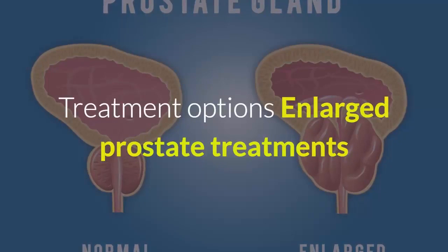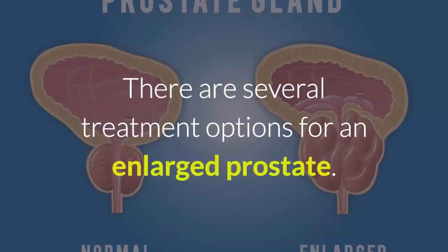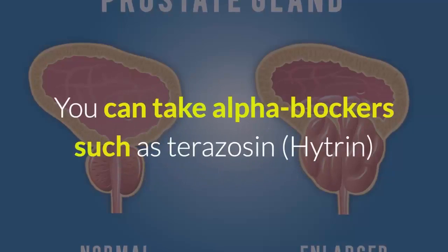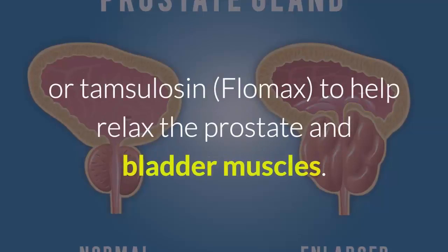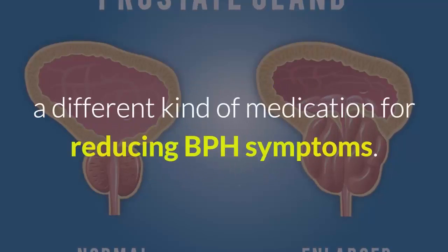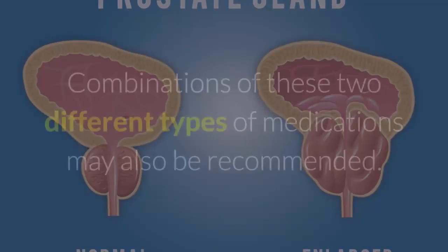Treatment options. Enlarged prostate treatments. There are several treatment options for an enlarged prostate. You can take alpha blockers such as terazosin, Hytrin, or tamsulosin, Flomax, to help relax the prostate and bladder muscles. You can also take dutasteride, Avodart, or finasteride, Proscar, a different kind of medication for reducing BPH symptoms. These block the hormones that cause the prostate to grow.